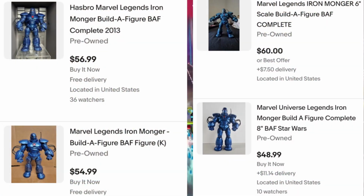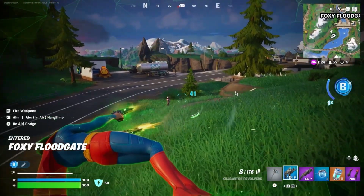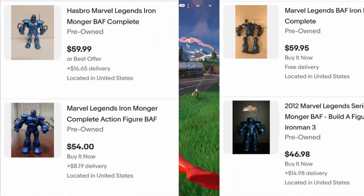The first one that I wanted to talk about is Monger, which was released all the way back in 2012, 2013, I think, around that time frame. The price point on this particular Build-A-Figure does have a pretty wide range. I've seen it for as low as the low 60s to about 80, 85. It just depends on the condition. This is one of those that I do feel needs a little bit of an upgrade. It is definitely an older action figure. If I'm doing math, it's 12, 13 years old.